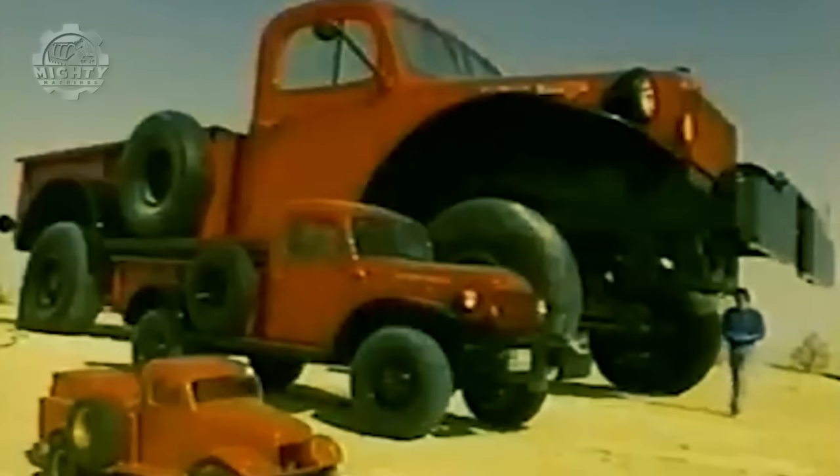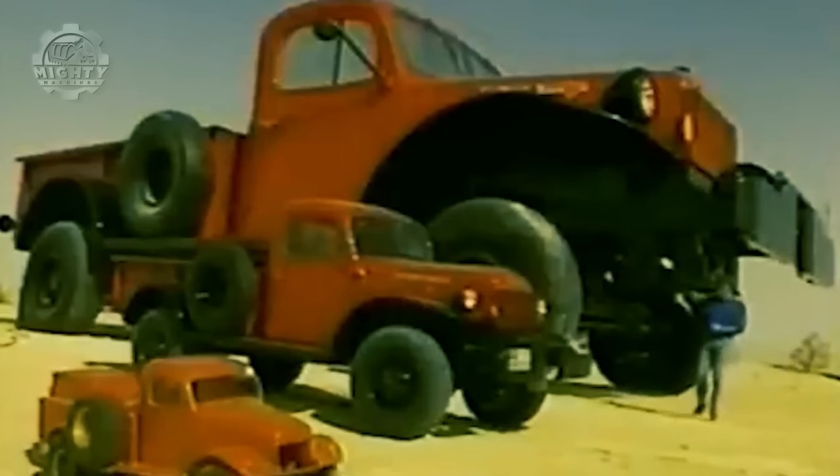The truck, modeled from the Dodge Power Wagon, was also built to commemorate the 1950s oil boom that made the UAE and its citizens rich. The Dodge Power Wagon was one of the first vehicles used by the oil pioneers in the 1950s. What makes this behemoth of a truck more impressive is that it only took a few months to build.